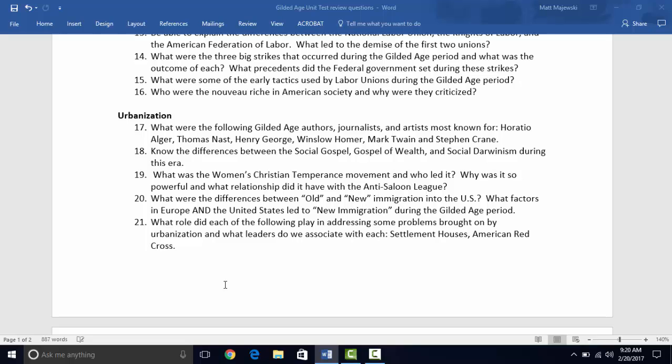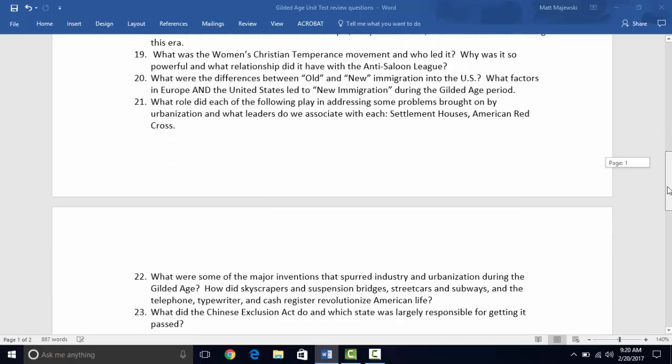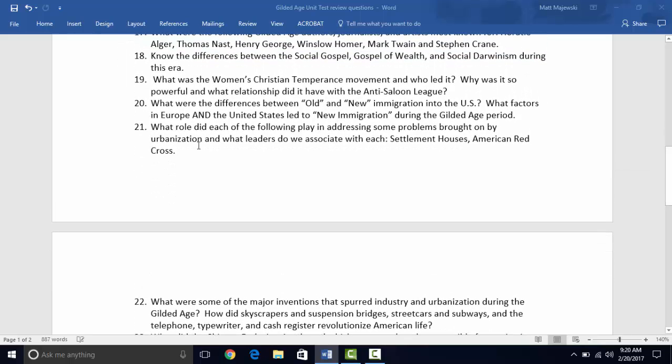The American Red Cross, Clara Barton founds it. She's a nurse from the Civil War. It provided basic health services to people living in urban areas who otherwise couldn't afford it. All right, so basic medical care, medical treatment. They also provided things like soup kitchens, which fed people who otherwise couldn't afford a meal. Just the basics, right, to keep people going, to keep them surviving, because times are tough in many cities for poor people during this time.